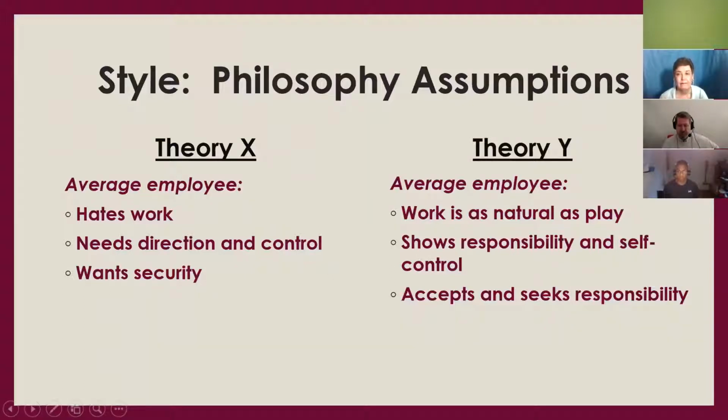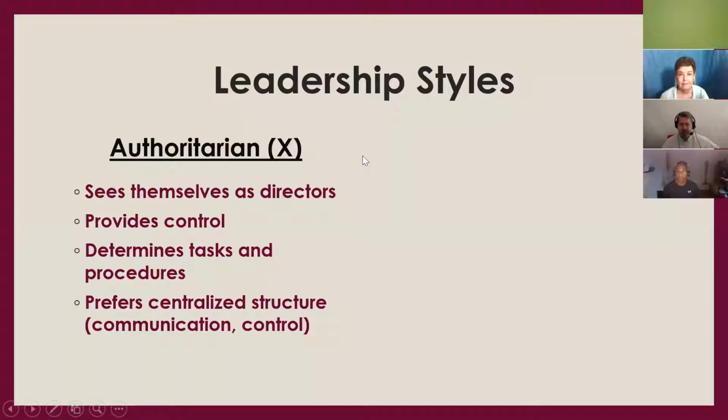the average employee believes that work is as natural as play. The average employee shows responsibility and self-control, and the average employee accepts responsibility and even seeks it out. So if you believe that, we want to take a closer look at how we will implement it. So with the leadership styles continuing here, we're going to take a look at two different ones.